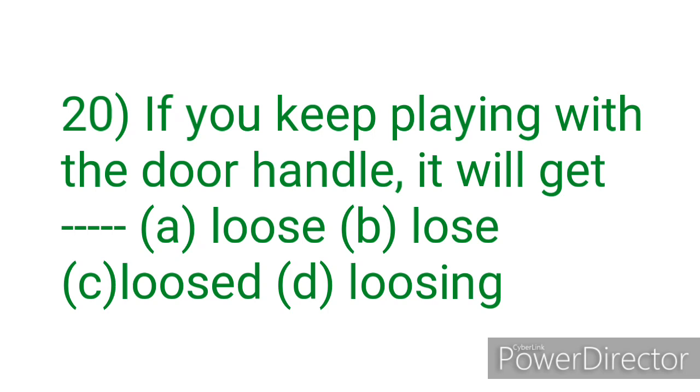Question 20. If you keep playing with the door handle, it will get dash. A, lose. B, lost. C, loosed. D, losing. Here the examiner is trying to test your knowledge on the different forms a verb can take in a sentence. The correct answer to this question is C, loosed.